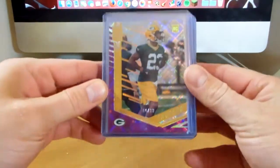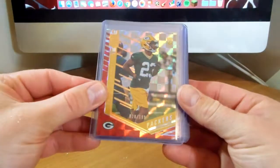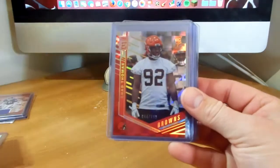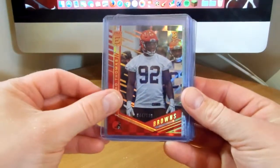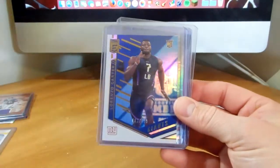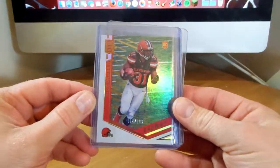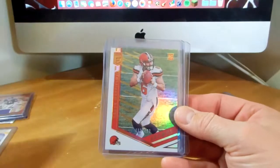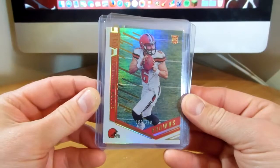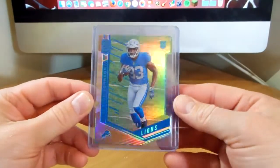And then we got some nice Packers here. We got Alexander to 99, as well as the 199. We got Jamon Moore to 699. Chad Thomas, 199. There's Kyle Laletta, 699. Lorenzo Carter to 699. Then there's that Nick Chubb, 699. Very cool. And Baker Mayfield hit the 399. Very cool.